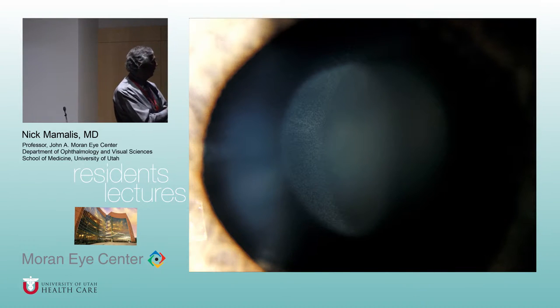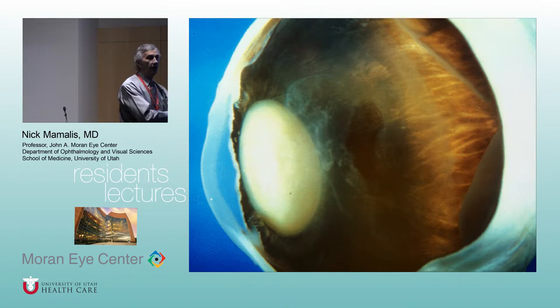And this is just showing you a different view. Here's the edge of the pupil dilated here, and this is a slit beam. I was trying to show this on here. See how that faint opacity is in the center of the nucleus, again in the fetal nucleus. So congenital nuclear cataract in the very, very center. So they're very discrete, very central nuclear opacities. It's a different patient though, right? Yep, this is a different patient, another patient.